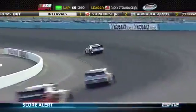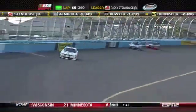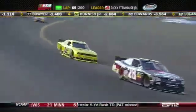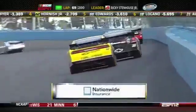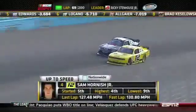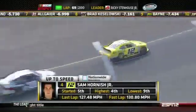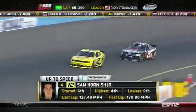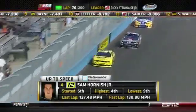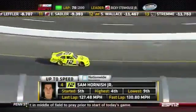Well, now that we've got the lead change taken care of, let's go back to our Nationwide Insurance Up to Speed. Let's pick it up again with Jamie Little. And Sam Hornish Jr. in the bright yellow Dodge right there, 4th on the board right now. This is just his 3rd start here in a Nationwide Series car at Phoenix, and his numbers have been anything but stellar. His best finish, 36th. But here in an Indy car, exact opposite. He's a 2-time winner. Actually got his first ever Indy car win here. Right now he's saying the car is just a little bit free, but it's actually pretty good.